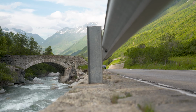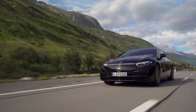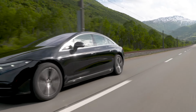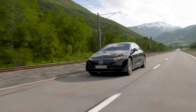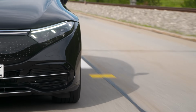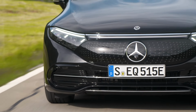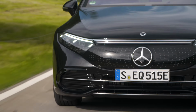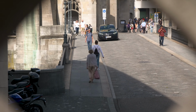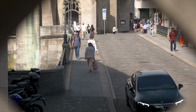The entry-level EQS is the rear-wheel drive EQS 450 Plus, which uses a rear-mounted permanent magnet electric motor that makes 329 horsepower and 419 pound-feet of torque. We expect the 450 Plus to accelerate to 60 miles per hour in about 6 seconds. It has a range of 485 miles under the WLTP test procedure used in Germany. That should equate to roughly 360 miles of range in the United States using the EPA methodology. Its 107 kilowatt-hour battery will be used by all EQS models at launch. A smaller 90 kilowatt-hour battery is also planned for the EQS 450 Plus.